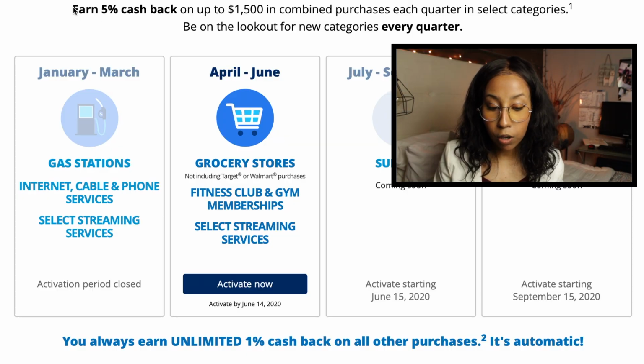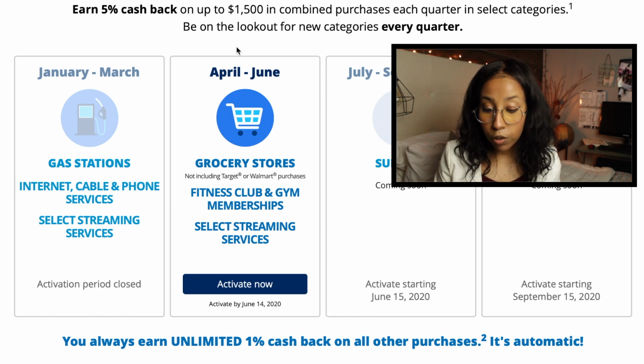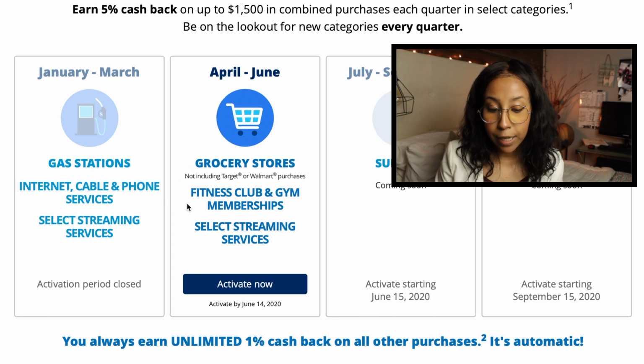So let's go on this screen here and look at the Chase Freedom card. So this card gives you 5% back on rotating quarterly categories up to $1,500. After you spend $1,500, you'll earn 1% on every purchase. Every quarter, Chase releases a list of categories in which you can earn 5% back. For example, January through March of this year, you could have earned 5% on gas stations, internet, cable, and phone services, and then April through June, you can earn 5% back on grocery stores, gym memberships, and select streaming services are included in both of those quarters, so that's always a plus.